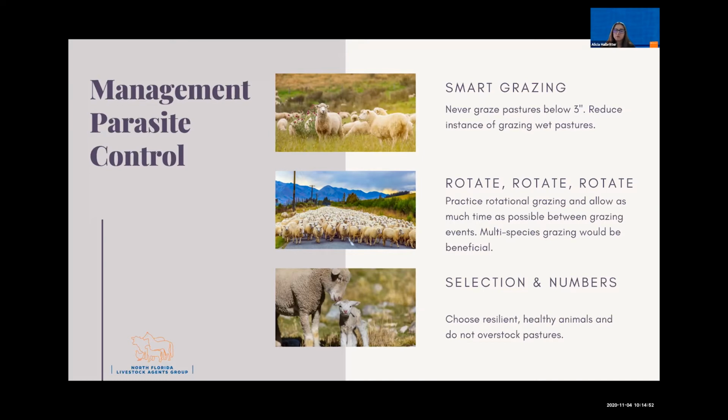The next management technique is selection of our animals. We want to make sure we're choosing resilient and healthy animals, and we're not overstocking our pastures. So again, we don't want to overstock, so we're not getting to that point where we need to graze pastures below 3 inches. And we want to make sure that we're breeding or purchasing animals that are resilient to parasite loads.